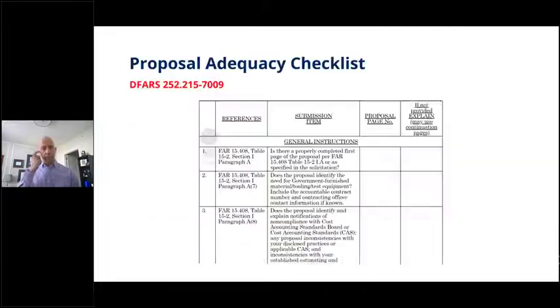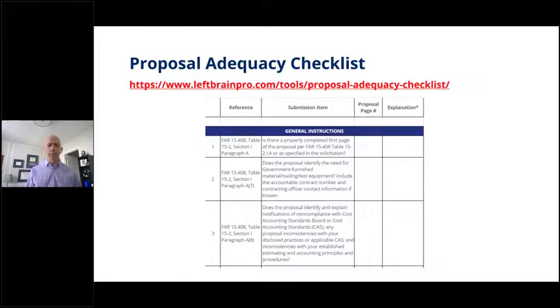So one of the first best practices that we have is to use a proposal adequacy checklist. In fact, if you're doing some DoD work with the Department of Defense, you will probably see this DFARS clause requirement in your RFP that says when you submit the proposal, you also need to submit this proposal adequacy checklist along with it. There are a number of items in here. We took this and converted it, made it available to you. If you go to our website, flexbrainpro.com, and click on tools, you'll see it as a download.